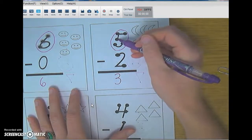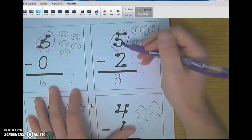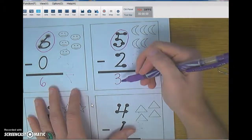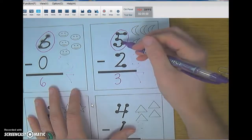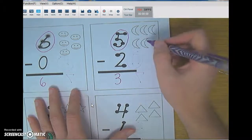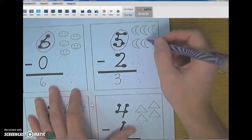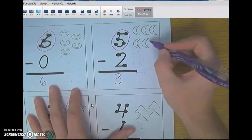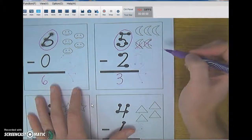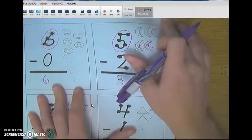3 because we counted 5, 4, 3. We counted backwards from 5. So 5 minus 2 is 3. Since we took away 2, how many moons do we have to take away? 2. We took away 2, so we have to take away 2 moons. Does that make our answer the right answer? Yes, it does.